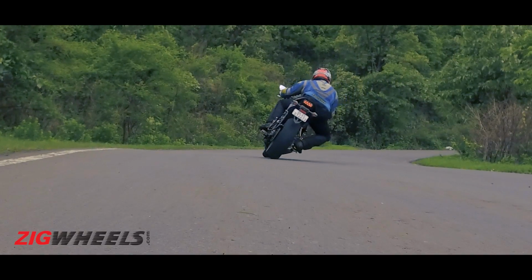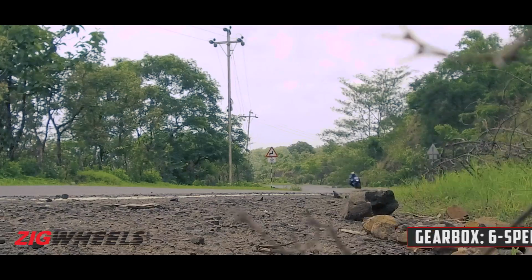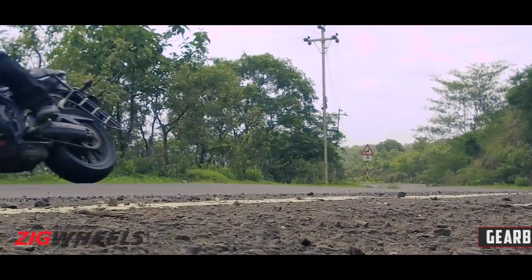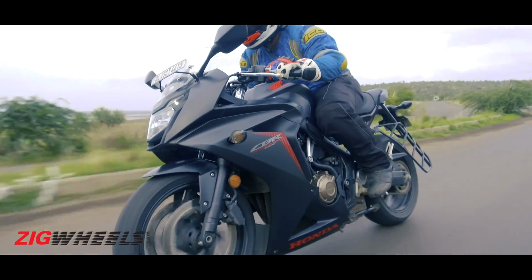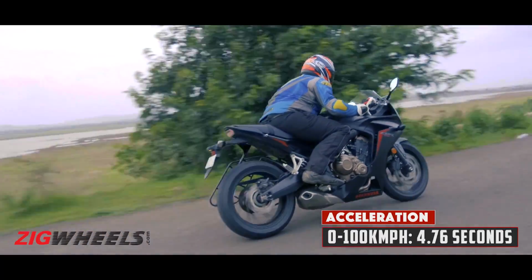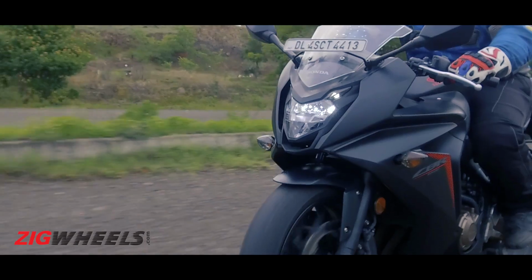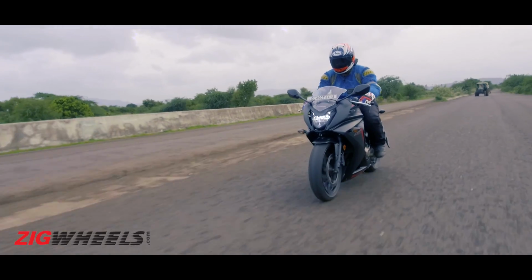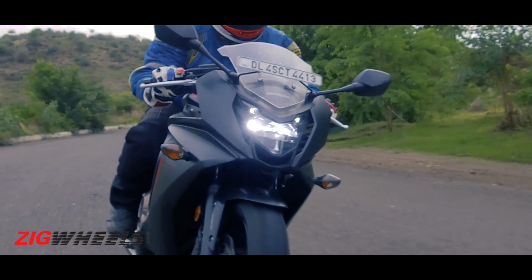Now the gearbox has seen some revisions here as well. Apart from 1st and 6th, all the gears are now shorter, which means in-gear acceleration has now been improved. To put its acceleration figure into perspective, it's quicker than something like the Ducati Monster 797. But other bikes which are somewhat in its price category, such as the Kawasaki Z900 and the Suzuki GSX-S750, are a bit quicker. But of course, they are more powerful as well.